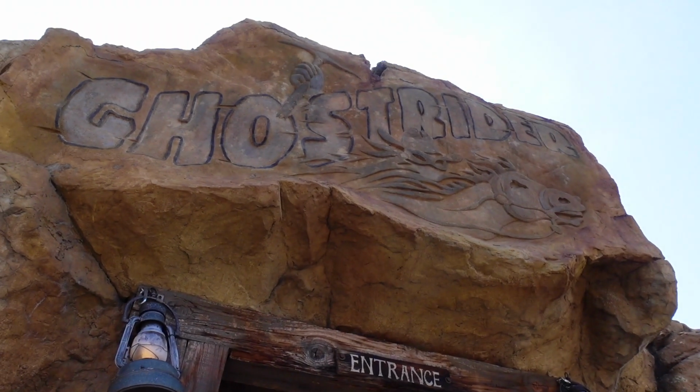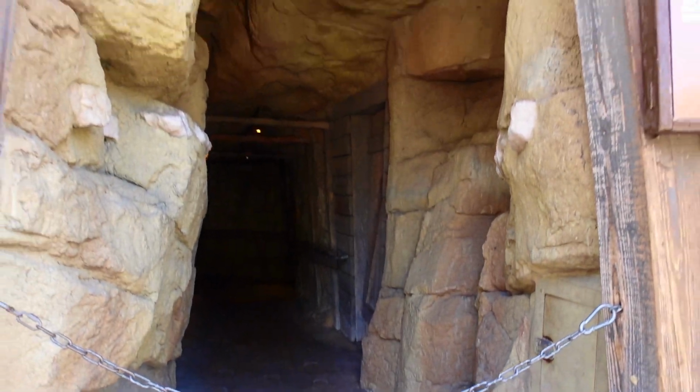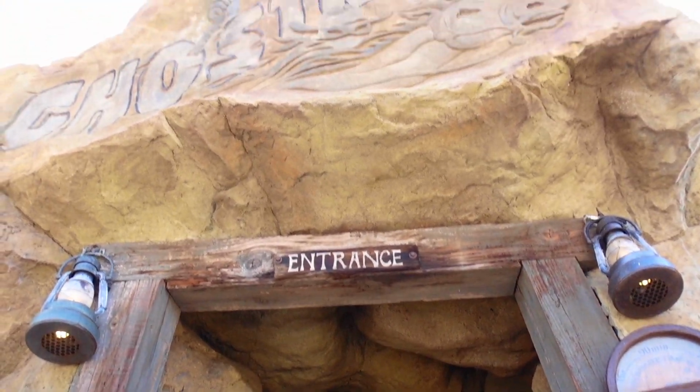So yes, as expected, they're still closed right now for Ghost Rider. So shut down, guys, for now.